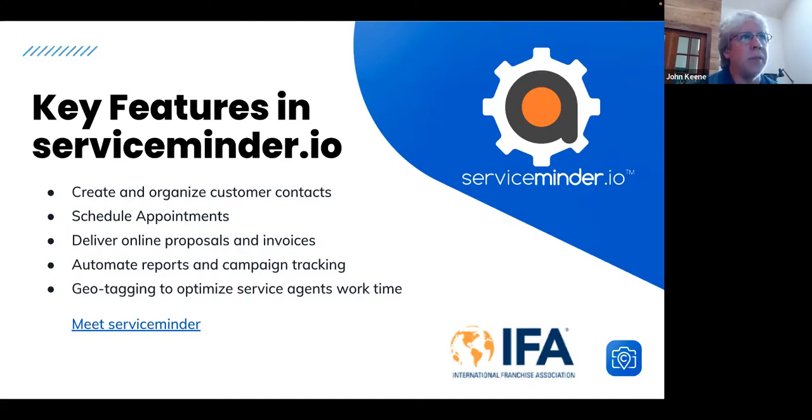Scheduling appointments is a key part of what we do, as well as all the communications around those appointments, right? Send a text message to the client when you're on the way. Send them a confirmation message by text or email. Even the act of scheduling, right? You can do the scheduling yourself if you answer the phone, but we also have integrations with call centers, right? So you could outsource the appointment booking process to somebody else that talks to ServiceMinder.